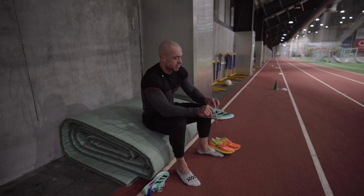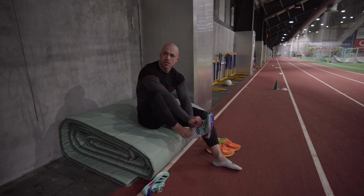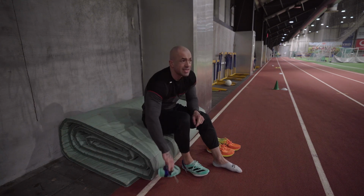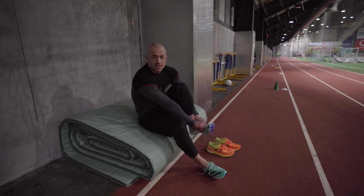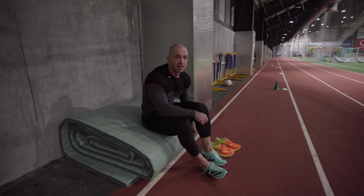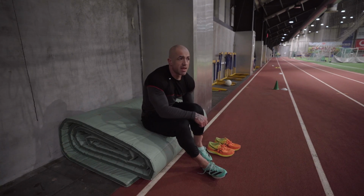Feels a little better, but we're going to load up the sled. 70 kilos on the sled. We're going to be doing a 20-meter acceleration with 70, which is a very heavy, hard sled acceleration. Then we're going to go into a 20-meter acceleration bound, and then a 20-meter accel.